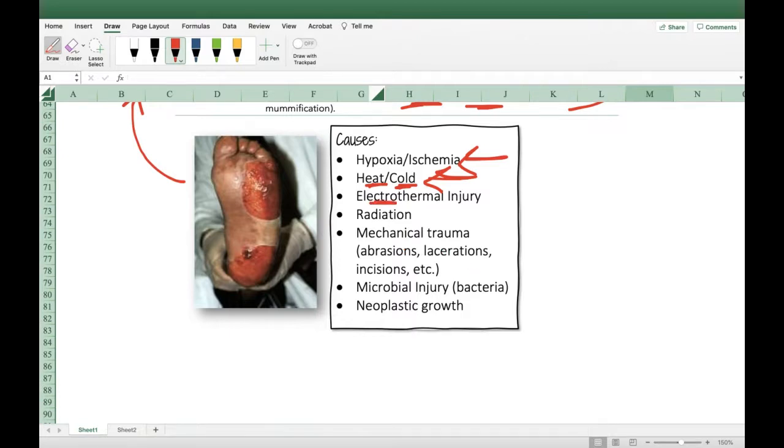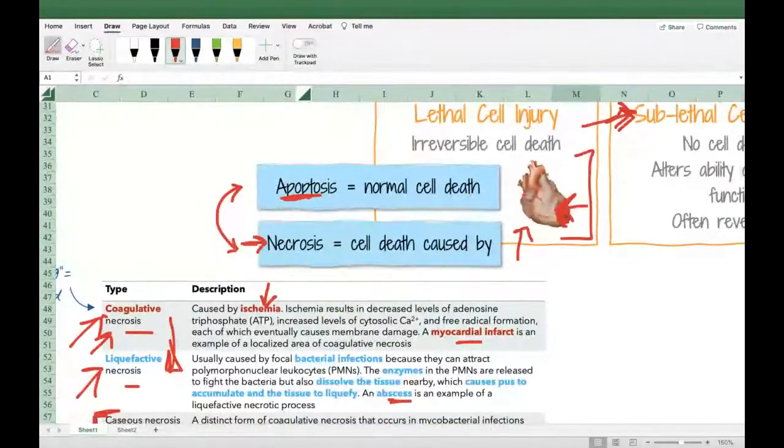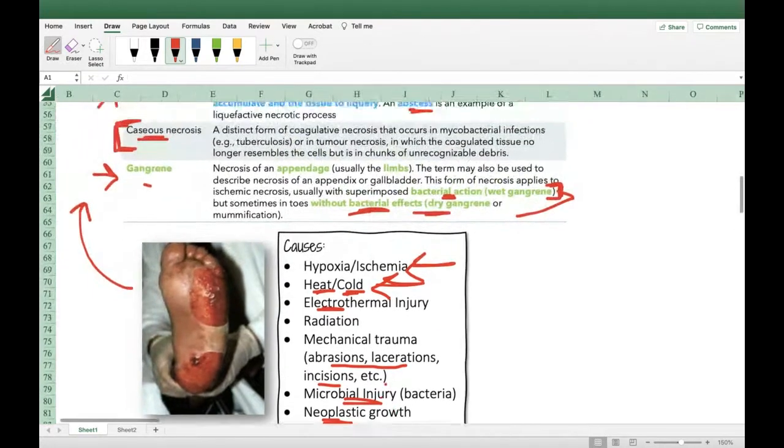Electrothermal injury, we're just talking literally electrocution. You're interrupting the conduction of the nervous system. So for example, if you interrupt the ability of the heart to conduct its nerves, it's going to cause fibrillation in the heart. You're going to end up with effects on your blood flow to the rest of your body, and again, you're going to end up with necrosis and cell death. I'm sure you guys know the difference between abrasions, lacerations, incisions, so I'll leave that to you. We're going to talk about microbial today, and this neoplastic, I wouldn't worry about that too much for this unit because you're going to have a whole unit, I think, on neoplasm and cancerous growths later on.